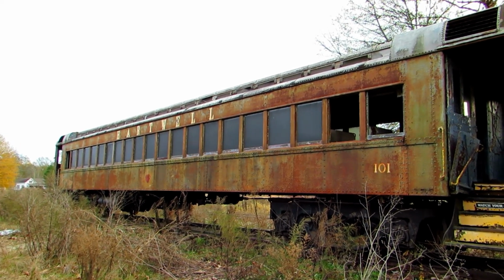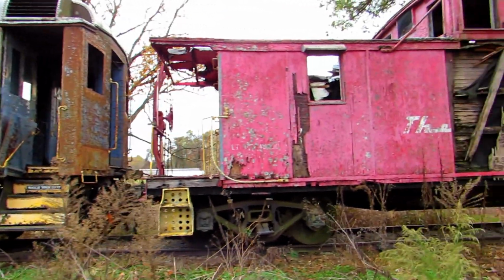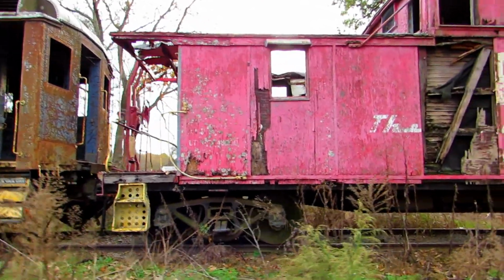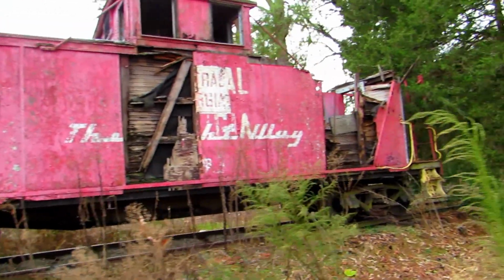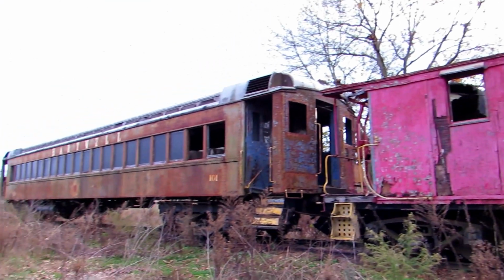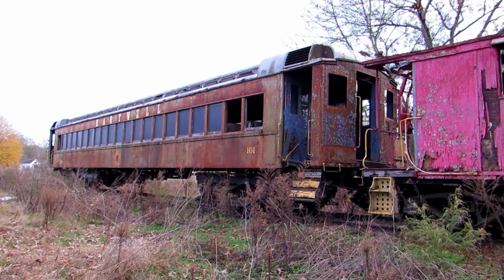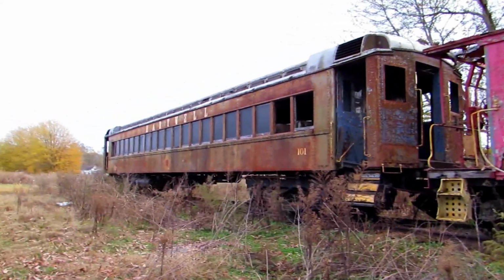It'd be better if both of these pieces of equipment were cut up where they're sitting, or disassembled and have usable parts saved or something, but I don't see either of these pieces of railroad equipment being able to be saved. I mean, they're in such bad shape, it would be cost prohibitive, basically.